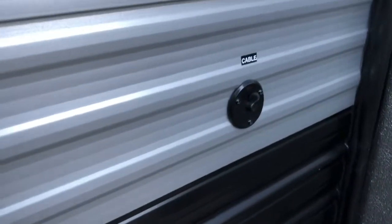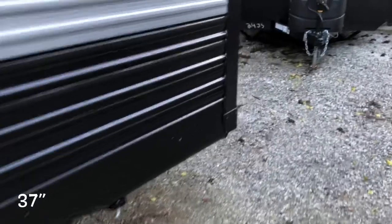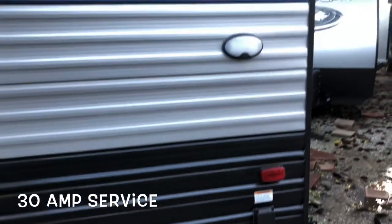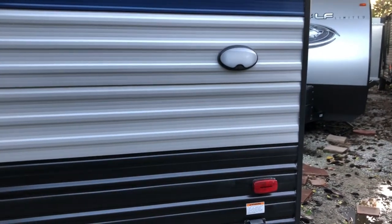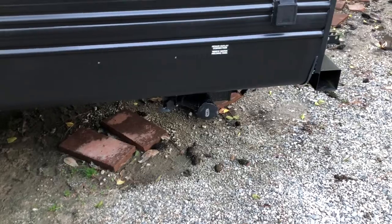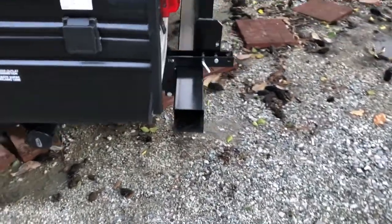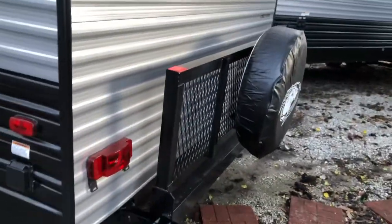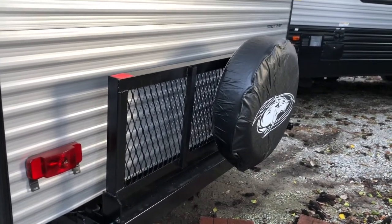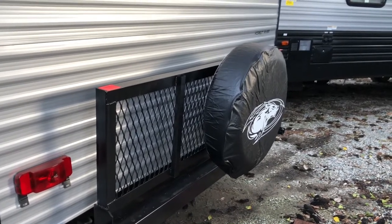You do have a cable hookup, nice deep slide out. We are looking at a 30 amp service, outside convenience light, your black and gray tank pull valves. You do have storage available in the bumper, and the travel rack does drop down, give you a spot for bikes, coolers, grills. You do mount your spare tire there as well, so you don't have to move that.